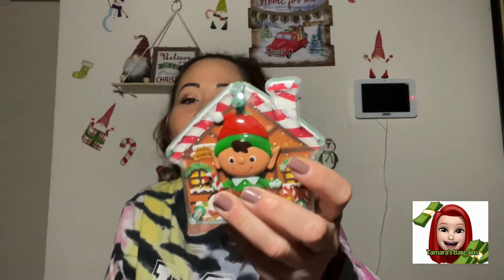And then two more items that I came up with that were so cute. I was like, no way, these are just too cute. So a little snowman, a little Santa. How cute is that? Now watch this, watch this. A motion activated ornament. How cute. And it's pretty loud too. How cute. I was just like, oh my gosh, how cute is that? And then again, an elf. And then this one.